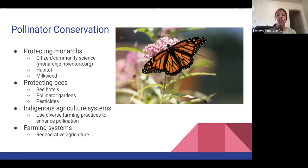And then when it comes to farming, I work on the community farm. I am a gardener and a farmer. I do want to hold space for the fact that there are indigenous agricultural systems that we take from today that do promote these types of conservation and farming. So that looks like using diverse farming practices to enhance pollination and pollinators. And I read about this specifically with the Karen people in Thailand.